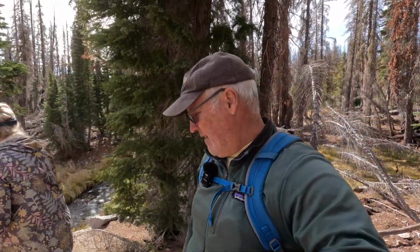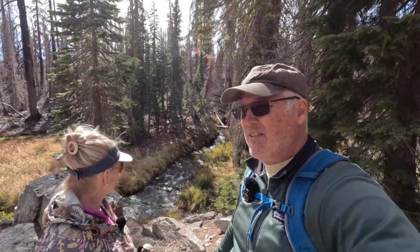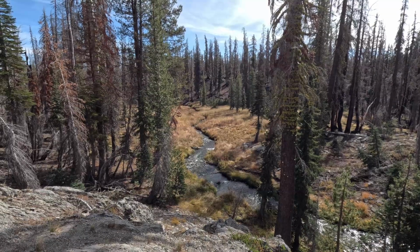But it's still beautiful. Even though everything here is all burnt out, the streams, hopefully you can see it right behind us now. So pretty. The stream behind us, the colors, unbelievable. It's just a little different, of course, with the fire, but still pretty amazing. So we're gonna continue on. I guess that's the trail there.